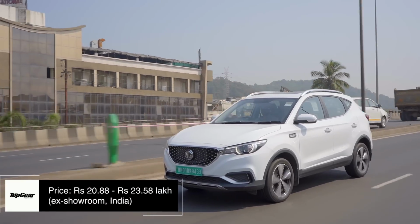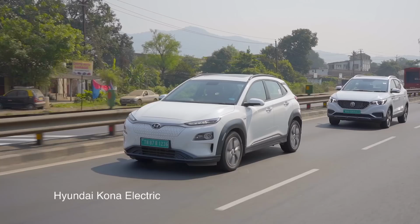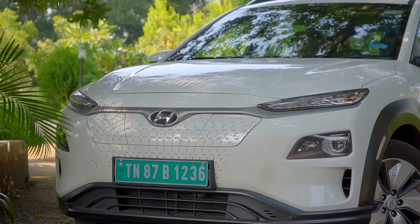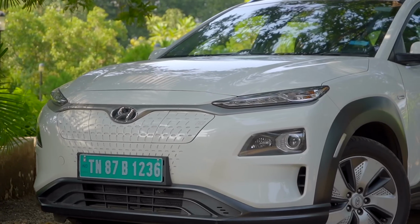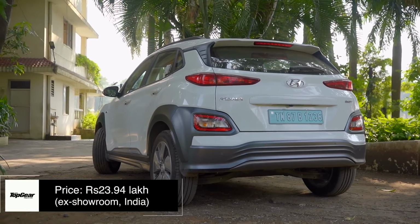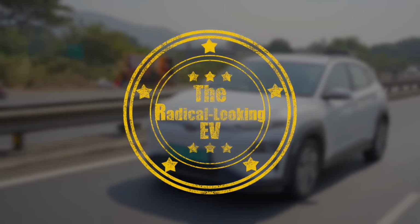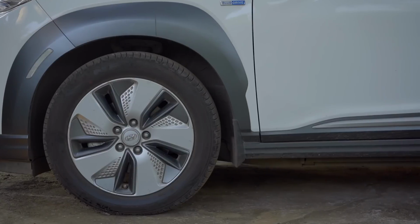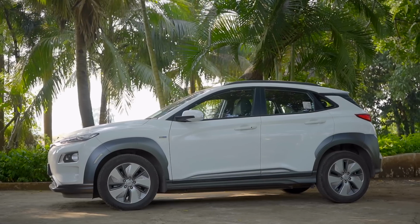And at about 24 lakhs, it might be steep when you compare it with the Nexon, or might be very cheap when you are eyeing it from the EQC's point of view. Just like the Hyundai Kona Electric, which is the most radical looking of the lot, with its sealed front end design and sleek DRLs with LED headlamps mounted on the bumpers, and is priced in the same range as the MG but has more usable range on offer. It turns heads and gets all the attention and does it all in silence. Also, the snazzy wheels are quite cool, so if looks are your priority, the Kona has one-upped everyone here.